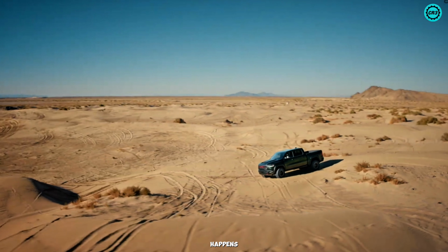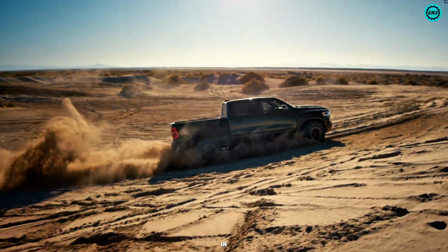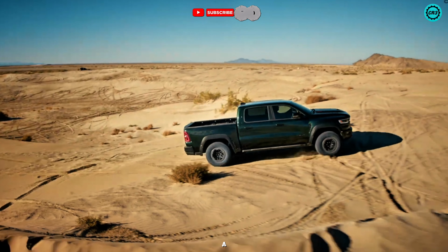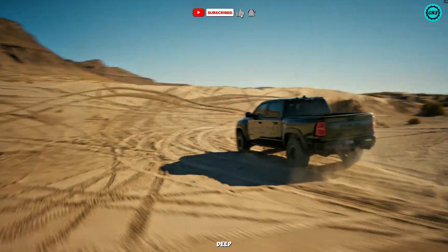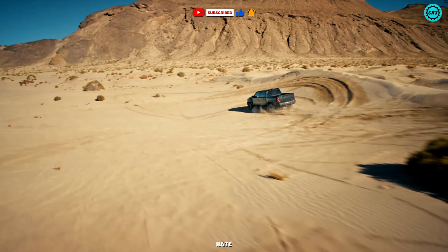0 to 60, it happens in 3.7 seconds. Launching this truck feels like getting kicked in the chest by a mule. And the sound? Man, the sound. It's a mix of supercharger whine and a deep, guttural V8 roar that will absolutely wake up your neighbors. And they will hate you for it.